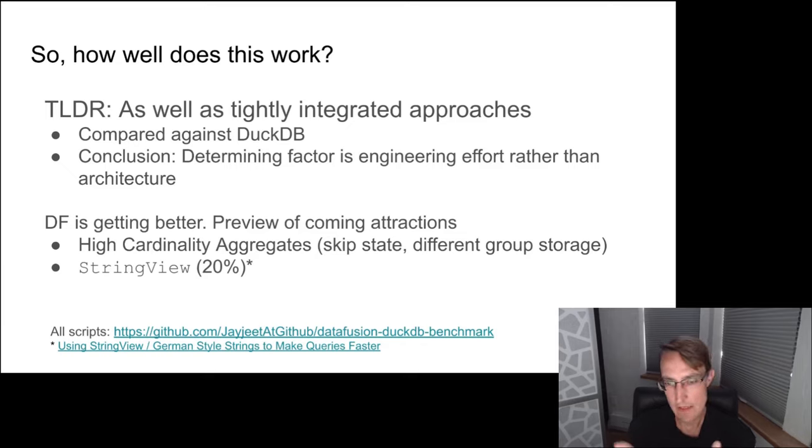So now I just want to briefly talk, in the last couple minutes, and summarize some of the results from the paper we did. Part of this was that we compared against DuckDB. My conclusion, the TLDR, is that the differences in performance are 100% engineering effort rather than architecture, right? You can have a shitty architecture, but as long as you get a good enough one, which DataFusion has, I think you get just as good performance.